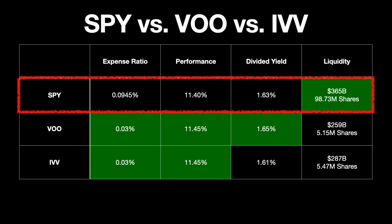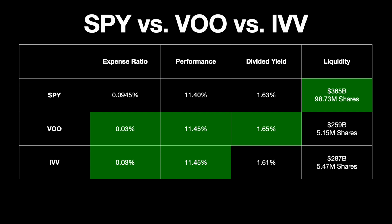SPY is your winner. And the reason is that liquidity. Being able to get in and out of the trade quickly, and if you're trading options, having a lot of options being traded and having lots of different expiration dates to trade options with, it just makes SPY the clear choice for traders. But for buy and hold investors, it's a closer call between VOO and IVV.